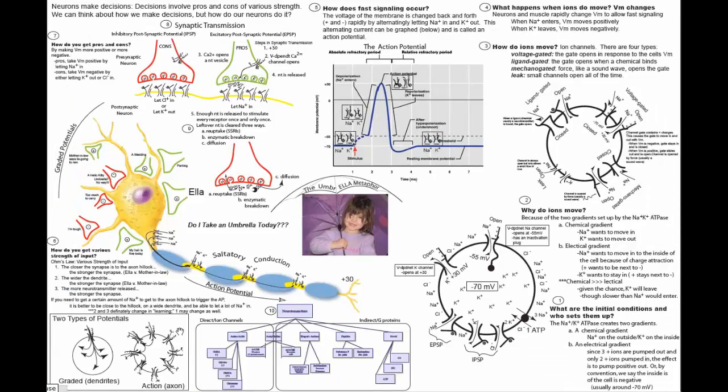Now let's go down here to this lower left where I'm going to describe the two types of potentials. And this is where you really begin to understand what an action potential is. An action potential is a potential that can move. And that's set up by the fact that you spread out voltage-dependent channels. In this little cartoon, I've got a voltage-dependent sodium channel with sodium coming in. And if sodium comes in through that channel, it's going to spread to the next channel.